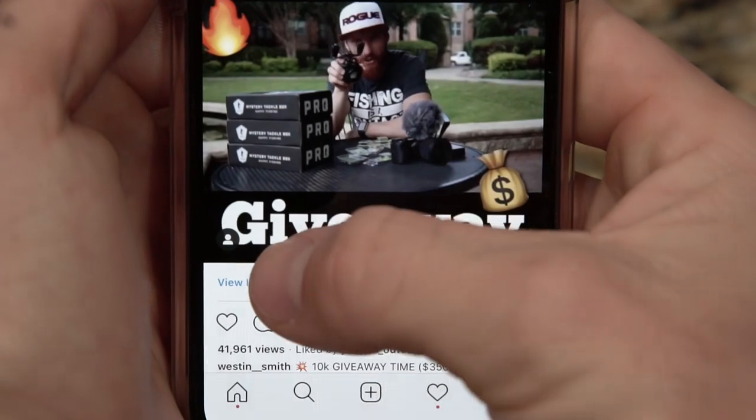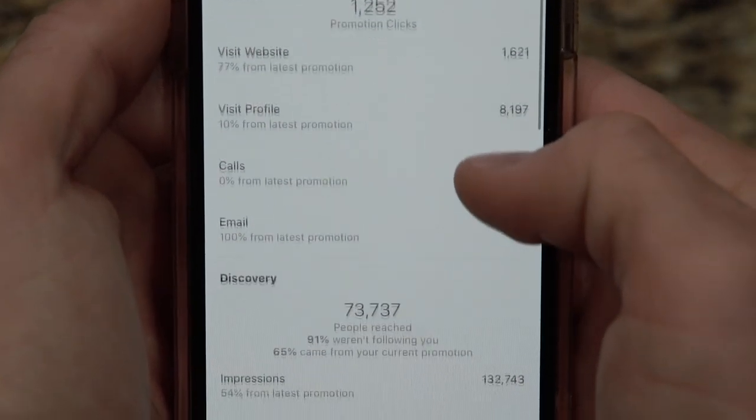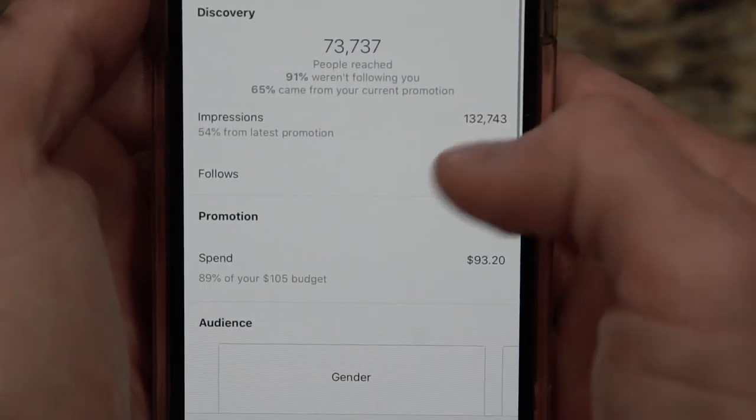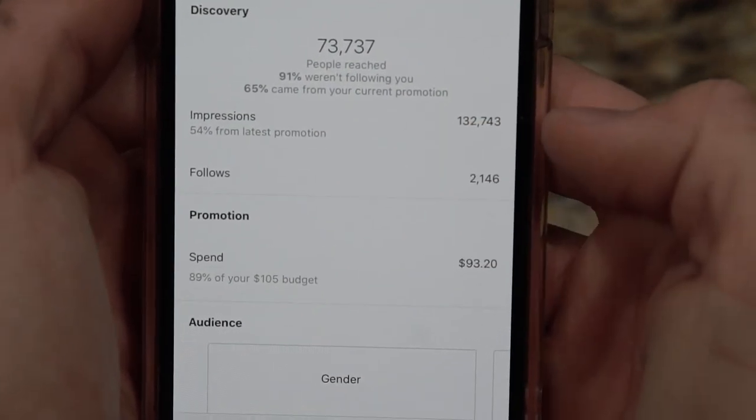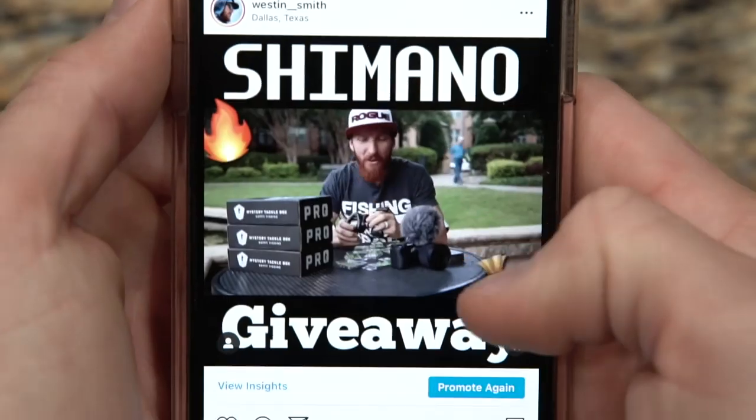I think that post that had gained us 2,000 followers, for instance, said that maybe 50% of the people who saw that post came from the promotion that I put behind it. And I want to say I put $100 behind that giveaway. And so for $100 to gain an extra 1,000 followers, if that was really true based on the analytics, it seems like a no-brainer to me. Every 1,000 really makes a difference towards getting to that 10K mark.